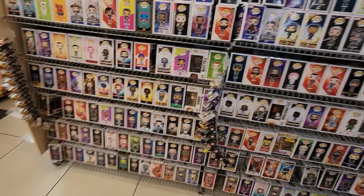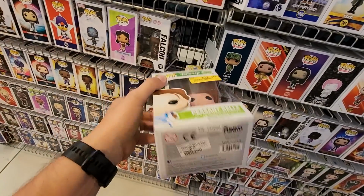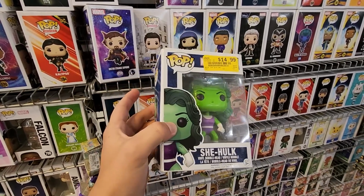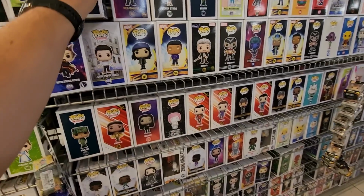Kind of looking in their normal section to see if I can find anything that I'm looking for. We have the Peasant Belle, which is an older one, but it doesn't really have much value, and I'm not really looking for that one, if we're being honest. We also have She-Hulk, did have some damage on it, but with the sale for $14.99, it might have been a pretty good pickup as well.